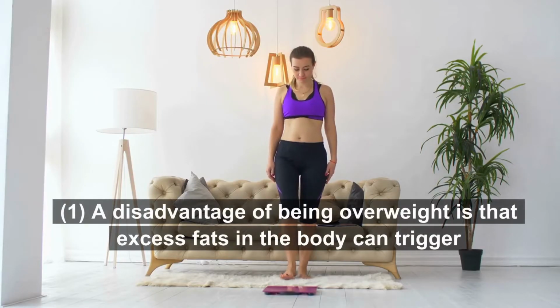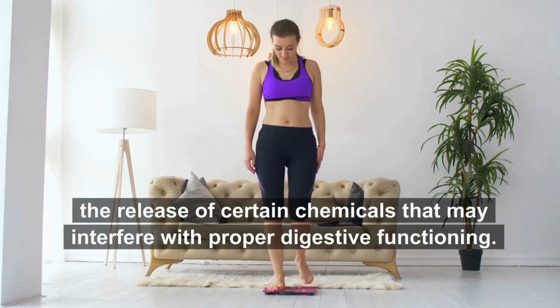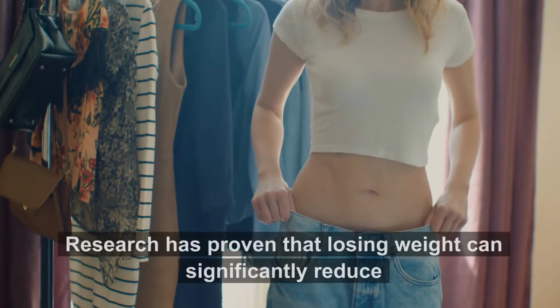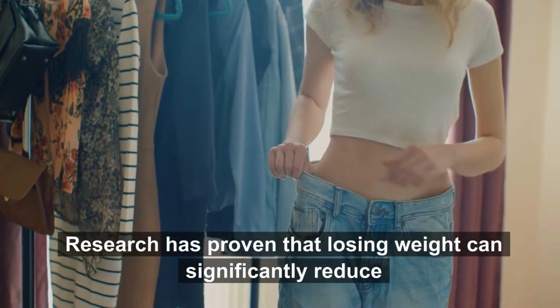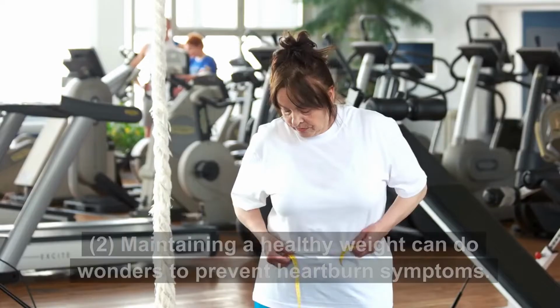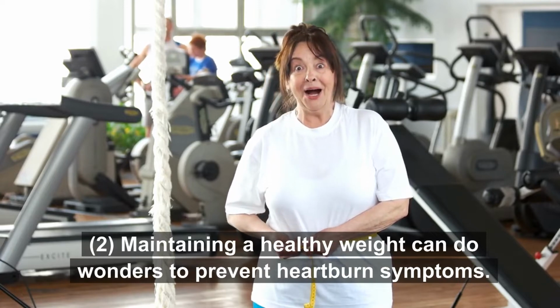1. A disadvantage of being overweight is that excess fats in the body can trigger the release of certain chemicals that may interfere with proper digestive functioning. Research has proven that losing weight can significantly reduce the symptoms of heartburn and acid reflux. 2. Maintaining a healthy weight can do wonders to prevent heartburn symptoms.